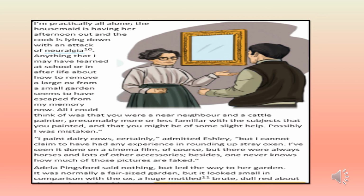"All I could think of was that you were a near neighbor and a cattle painter, presumably more or less familiar with the subject that you painted, and that you might be of some slight help. Possibly I was mistaken." Now her tone was completely changed and it became sarcastic. She was just trying to put a tone on the painter that she thought something very wrong about him, that he was living nearby. She was expecting a sort of help from him, and instead of helping her, he is again and again suggesting things in a different manner and even asking questions to her. So instead of asking questions, he should help her.